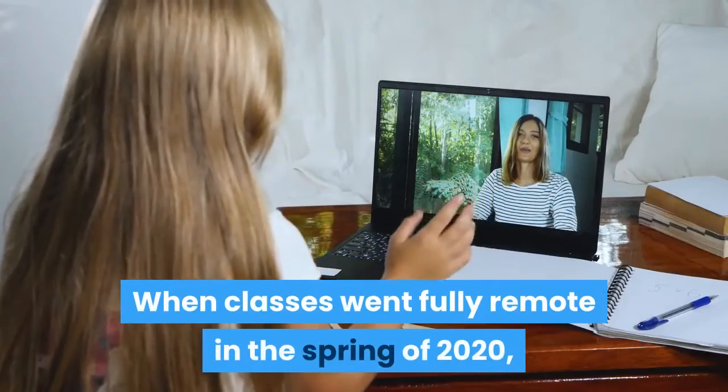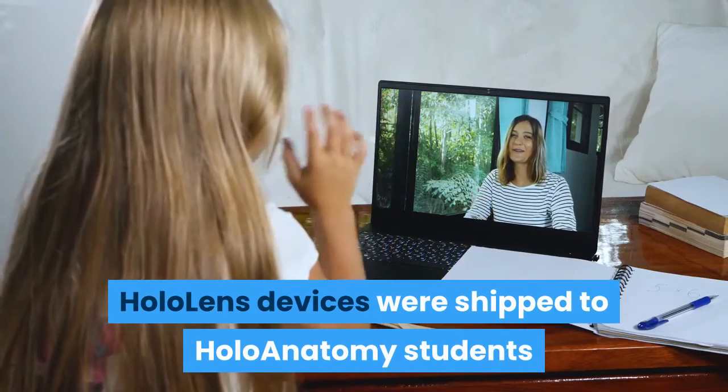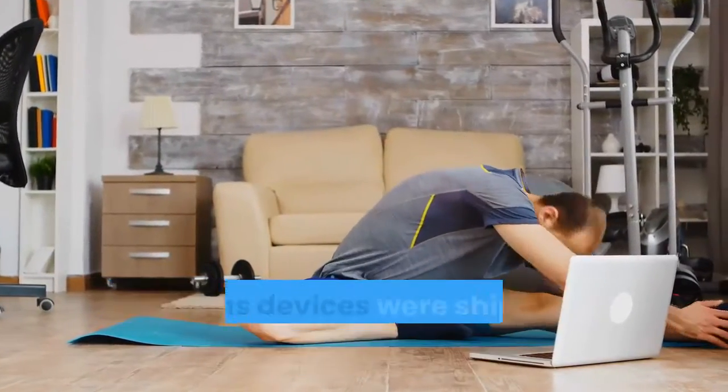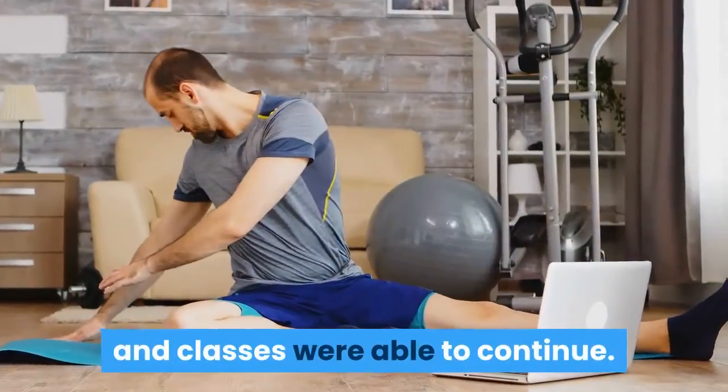When classes went fully remote in the spring of 2020, HoloLens devices were shipped to Holo Anatomy students and classes were able to continue.